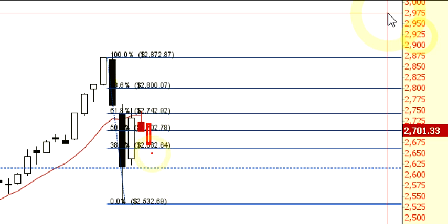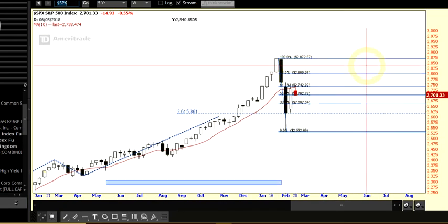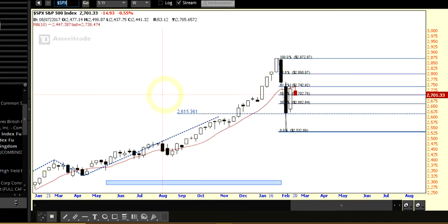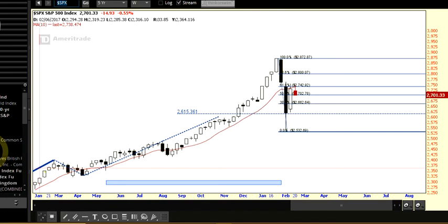The other scenario is it could come down to this area, kind of where I've got drawn here, and it could bounce and head back this way, even to new highs. But first of all, that's unlikely at this point. I think the volatility that we've experienced, and we'll look at volatility in a second, tells us that something has changed here. At least it tells me that. Let's look at volatility real quick.